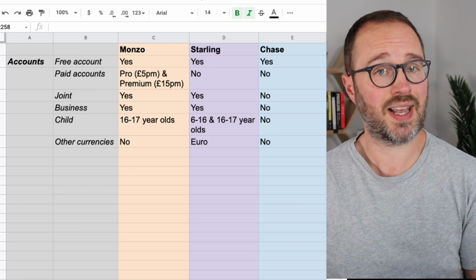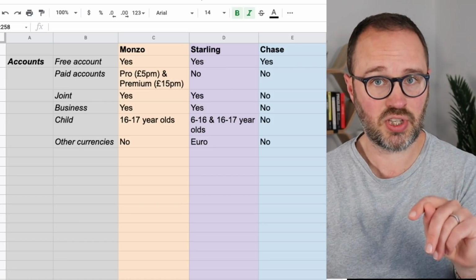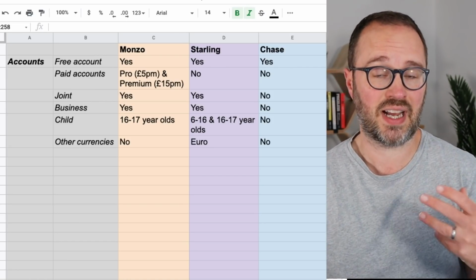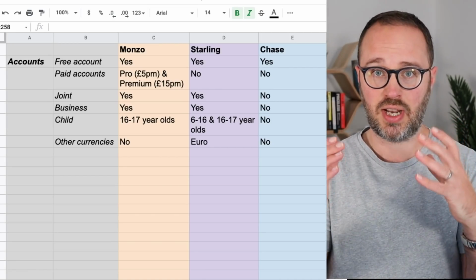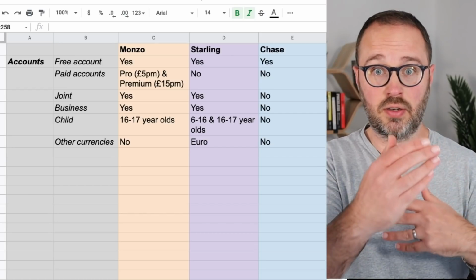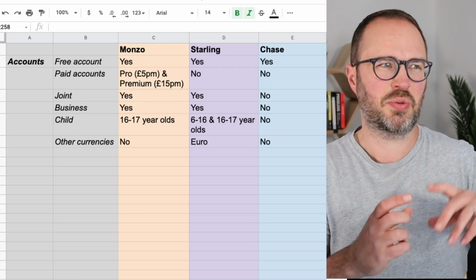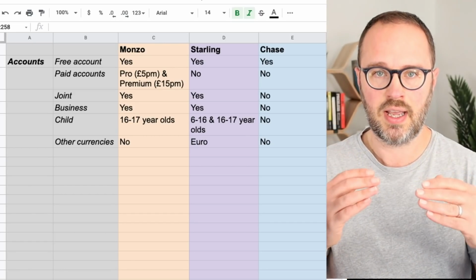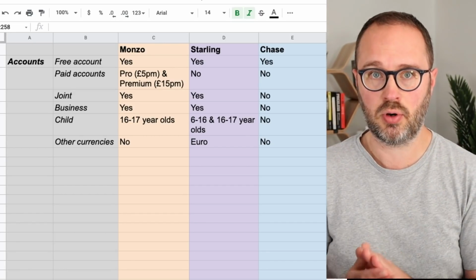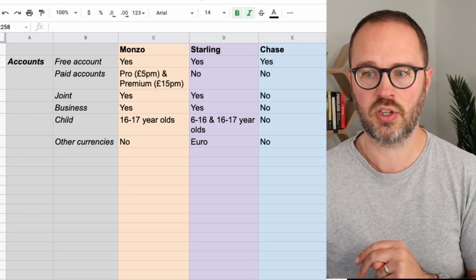You can get joint accounts with both Monzo and Starling, but you can't with Chase. This is an important one if you are keen to have your own personal account and a joint account in that same app ecosystem, because it is quite easy then to work within that kind of relationship rather than transferring to a different bank, which again is no real problem. You can do it, but it's so much easier if you're doing it within a single app. So that might be an important one for you. Focus on Monzo and Starling over Chase.